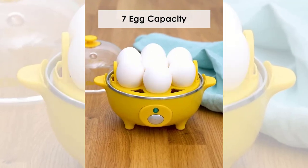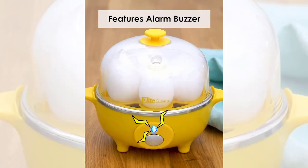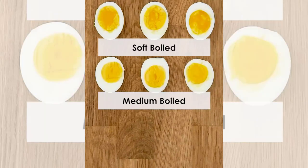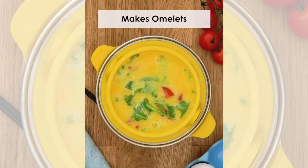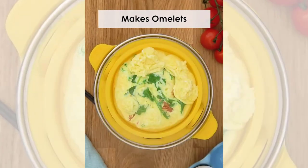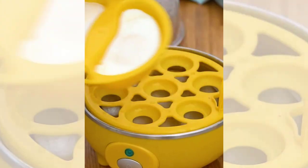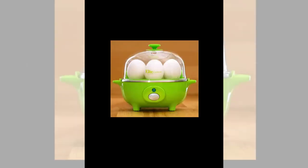As with most of the electric egg cookers we tested, the heating element underneath the egg tray isn't even. As a result, we found poached eggs and omelets would occasionally turn out unevenly cooked. The Elite Gourmet may not have the same brand recognition as other companies, but it's ideal for anyone looking for a cheaper option with superior performance.